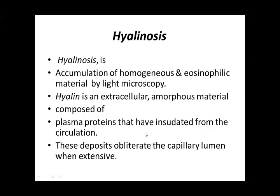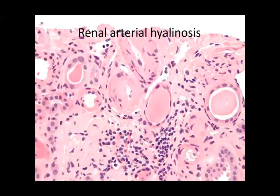What is hyalinosis? We talked about protein that gets deposited, accumulation of homogeneous and eosinophilic material by light microscope. Hyaline is an extracellular amorphous material composed of plasma proteins that have insudated from the circulation. They deposit and obliterate the capillary lumen when extensive, right? So they are eosinophilic material that is amorphous, and it comes out of the plasma protein and it obliterates the capillary lumen, right? Look at the hyaline material.